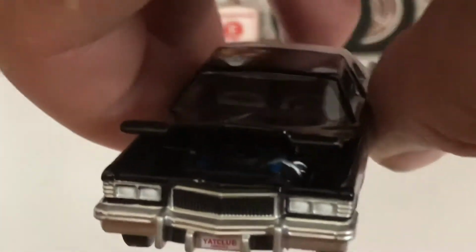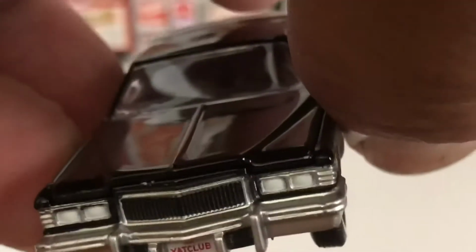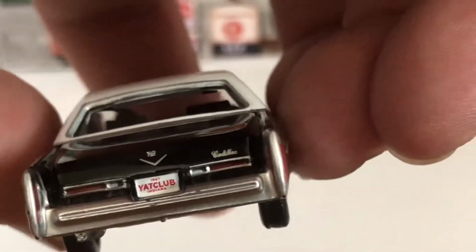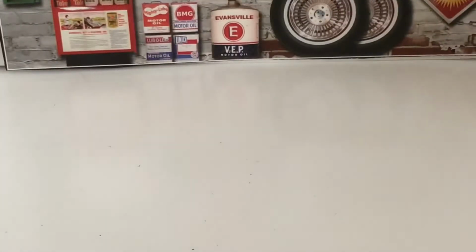But look at that detail under that hood, man. It's got the cover. You can see it in there. Carburetor cover, whole 9 yards. It's not huge detail, but it's there. It's good. I can't get over it. Look how clear that glass is. You can see my finger all the way to the other side. Bottom is metal. I'm not gonna show it. Other people have shown this before.